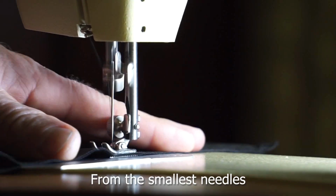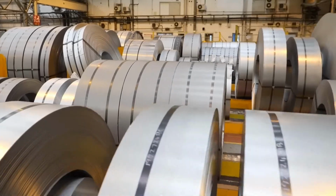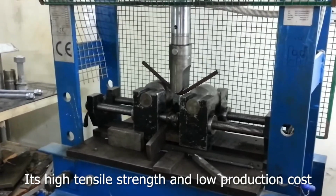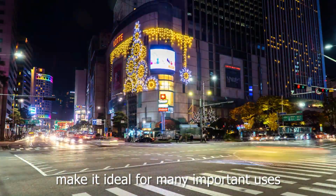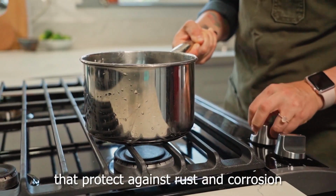From the smallest needles to the largest planes, steel is seen everywhere. Steel is a metal alloy made of iron and carbon. Its high tensile strength and low production cost make it ideal for many important uses. Furthermore, stainless steel contains special alloys that protect against rust and corrosion.